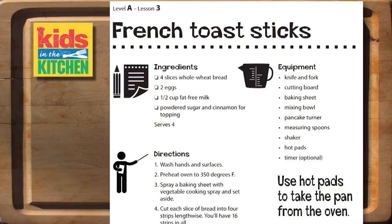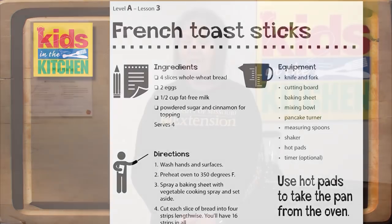So then we would do the French toast sticks. The tip on the recipe today is use hot pads to take the pan from the oven, which we've already demonstrated with this toaster oven. That's all for Rice is Nice. Don't forget to kick it up.